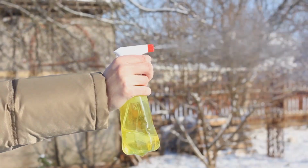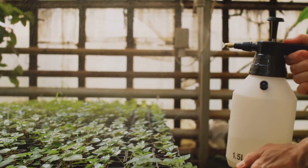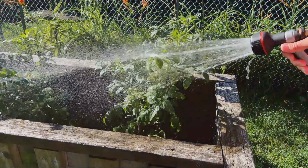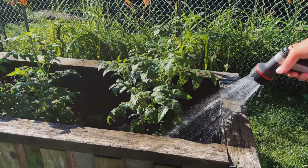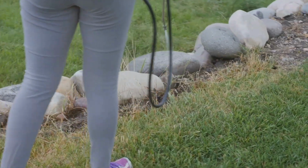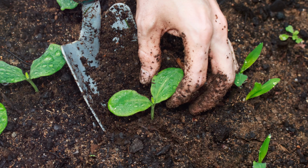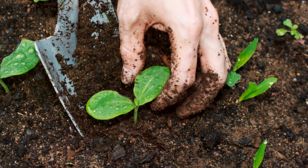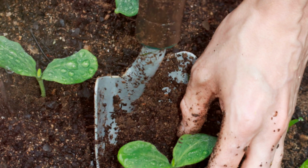Now let's take this vinegar train outside because, believe it or not, this kitchen staple is a gardener's best friend. Forget those expensive fertilizers and pesticides, vinegar is here to save the day and your plants will thank you for it. First up, let's talk weeds. Just mix up a solution of vinegar and water, pour it into a spray bottle and unleash its wrath on those unwanted guests. The acetic acid in vinegar will zap those weeds right out of existence, leaving your garden looking pristine and your plants free to thrive.